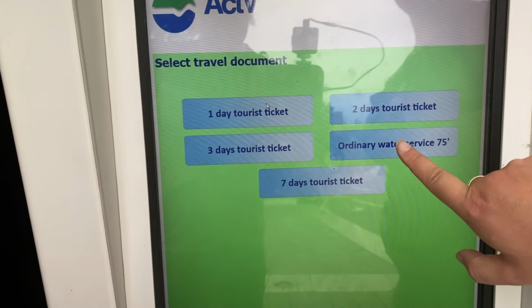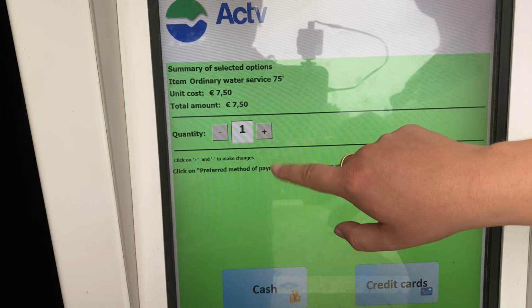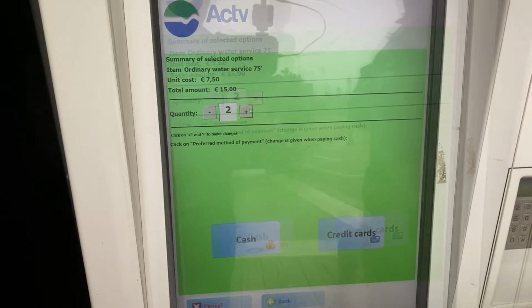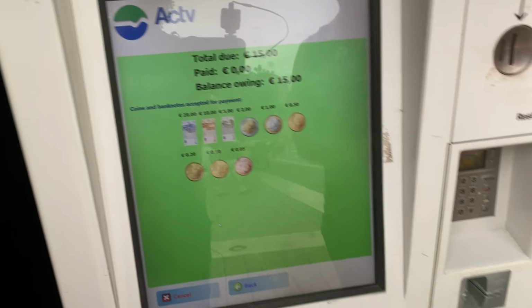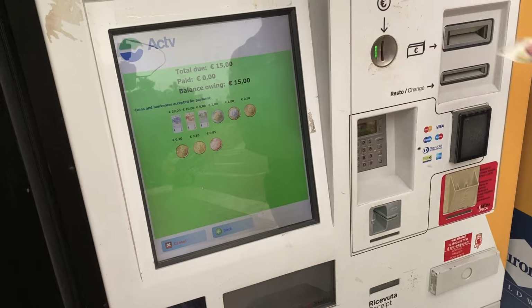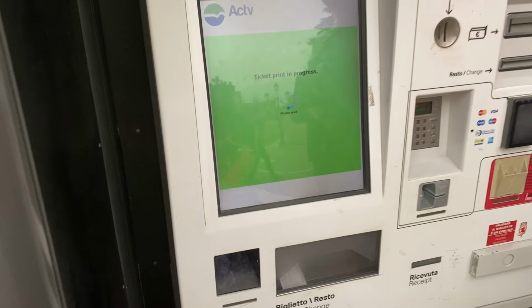Okay. Ordinary water service. And you select how many tickets you want. In this case, it's the 2 of us, so we're gonna buy 2 tickets. Then we can pay by cash or credit card. In this case, we're gonna pay by cash. Okay, and here we go. And it says paid, and it's now printing the ticket. So your ticket comes out in that little slot below.